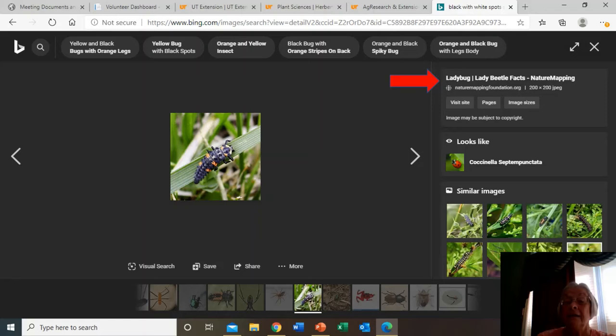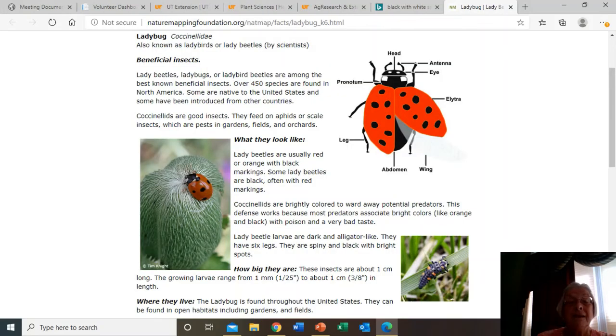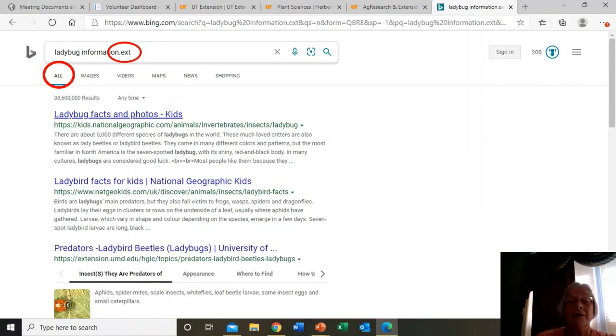Ladybug, Lady Beetle Facts from NatureMappingFoundation.org. And it takes us to this article. We like what we read, but we want to know more. So we go back to the Google search. And I'm going to put in some general information terms, but I'm going to put EXT on the end. This time I put in ladybuginformation.ext. I've made sure that I'm on all. I hit search. It brings me up some articles.